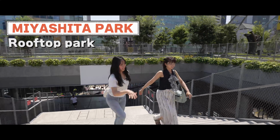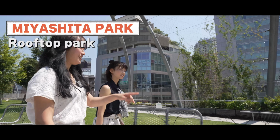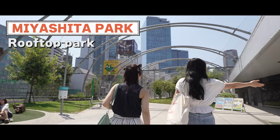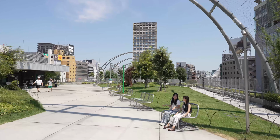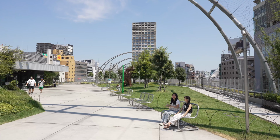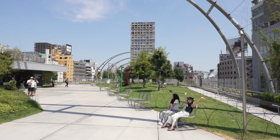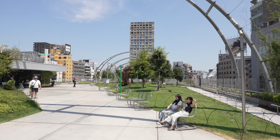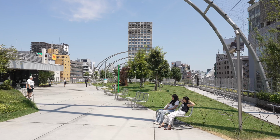Finally, we'll show you the Miyashita Park. It's right at the center of Shibuya, but it's located in a high place and it's open air, so you can relax here. This place is so relaxing that it's hard to believe that we're in Shibuya. I can't believe I'm in Shibuya. Like no people. I almost forget that I'm in the city. It's a nice place.